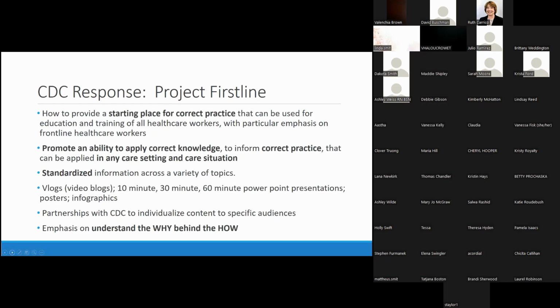Partnerships: the CDC reached out and they have multiple partners to make sure that this information is dispersed all over to all frontline healthcare workers. And there's a big emphasis on understanding the why. The why is very important.